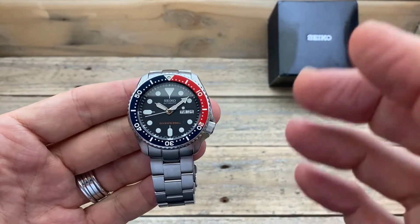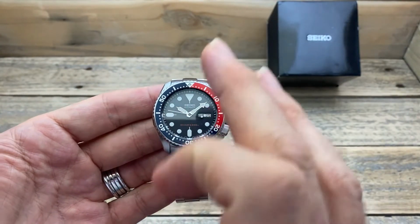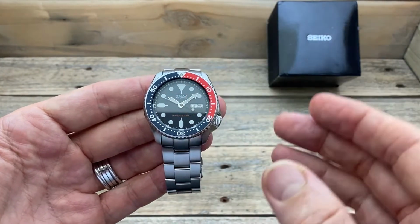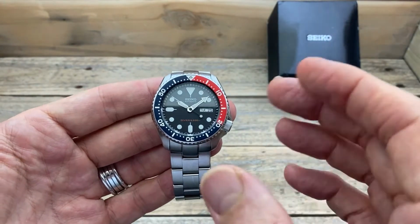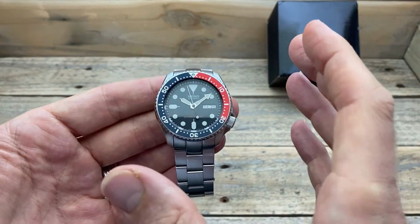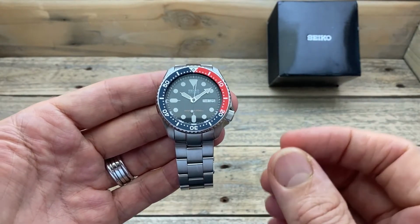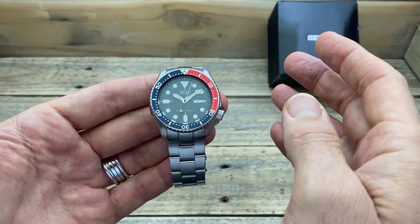It took over from a predecessor to the SKX range, and they discontinued it in about 2018, but there was still some new stock at the time, so it continued selling as a sort of new watch through to 2019. But why do people love this watch so much? Why was it so popular, and why does it still continue to be so popular?